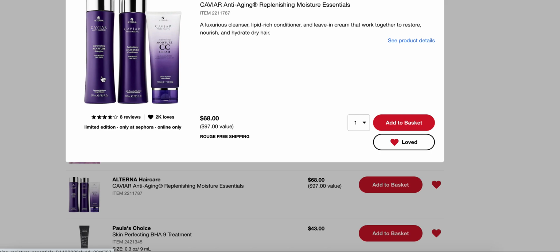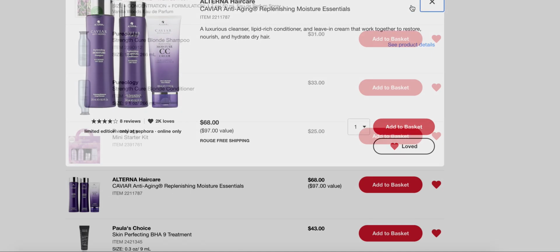Soft, leaves it soft, manageable, shiny, so hydrated. And then the Replenishing CC Moisture Cream, love it. It's in my bathroom right now. I'm using it. It's delightful. I mean, I just buy the full size of this by itself. And quite frankly, I buy these in the liters at this point because that's my life. But if you've never tried it, I would recommend trying this kit. It'll give you 3 of their best products and they're amazing.